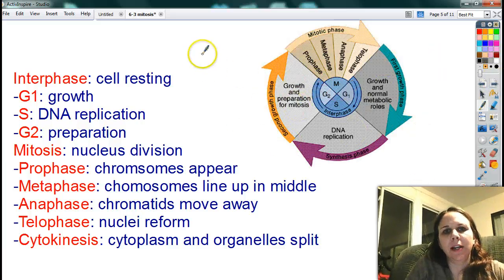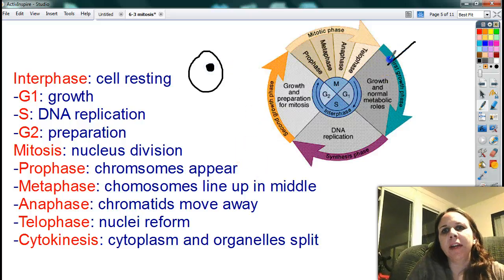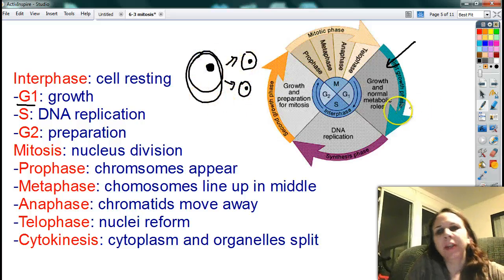Interphase is when a cell is chilling. So when we look at a cell under a microscope and it looks like that, that's a cell in interphase. But it's not just chilling, it's actually doing some important stuff. In the first part, in G1, the cell is actually growing, because when a cell splits in half, it makes two teeny tiny cells. And so they want to be grown up like this big guy right here, so they need some time to grow. So that's what's going on during G1. That's going to be the growth of the cell turning into a big old grown-up cell.